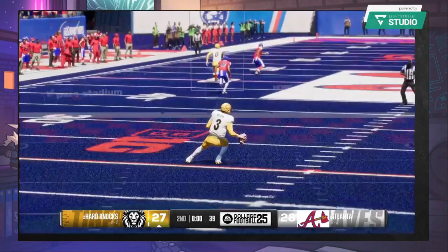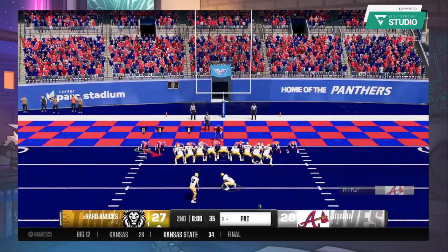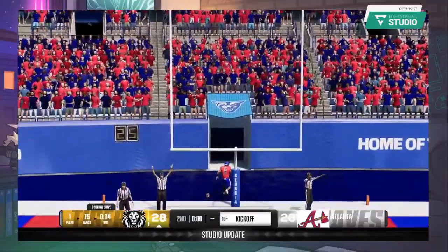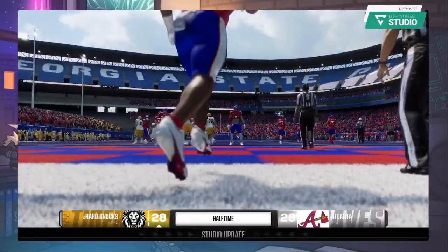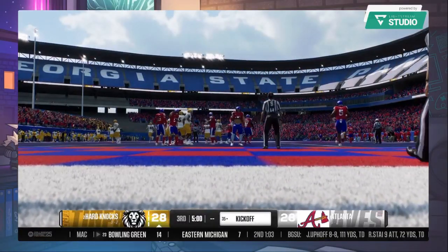Kicking team out for the PAT try. And it's up and good. The extra point is good. Miller's going to wrap up the first half here. Let's kick it now to Kevin Connors with our halftime update.